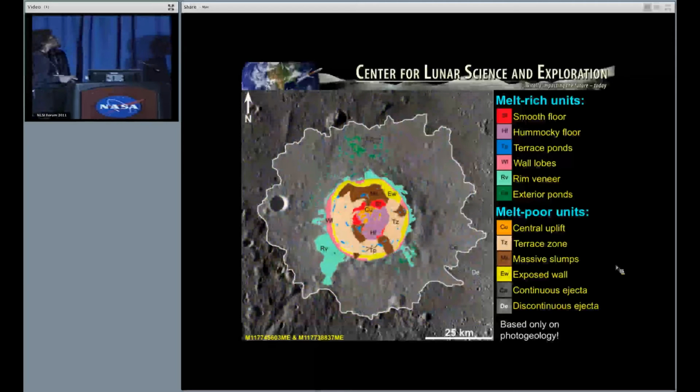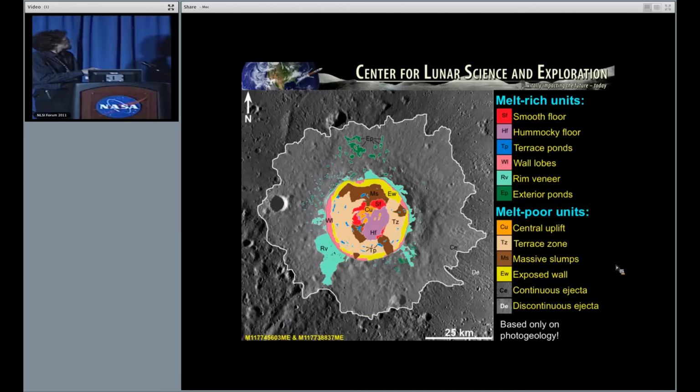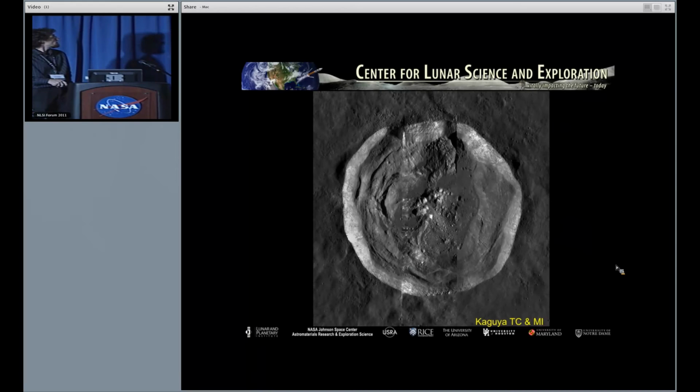I'm focusing on the melt-rich units, which are smooth floor, mainly on the northern and western parts of the crater, hummocky floor, which covers the rest of the crater floor, terrace pond, these blue dots, wall lobes, which I'll show you later on, but it's a distinct morphologic feature on the upper crater wall. Rim veneer covers most of the rim crest, and then there's exterior pond, and you should note that they are heavily concentrated on the northern and northwestern sides of the crater. We'll also briefly look at the melt-poor units: central uplift, terrace zone, massive slumps, more or less exposed wall, and I don't think we'll look at the ejecta too much.